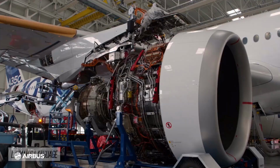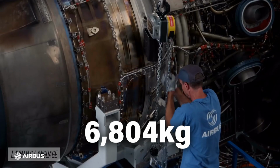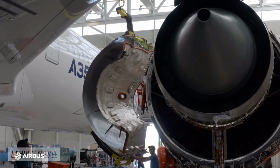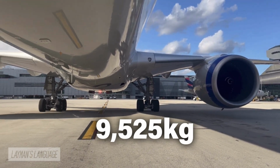In terms of weight, the engine alone weighs around 15,000 pounds or 6,804 kilograms. When you include the weight of the nacelle, the structure that surrounds the engine and attaches it to the wing, the weight can increase to around 21,000 pounds, 9,525 kilograms.